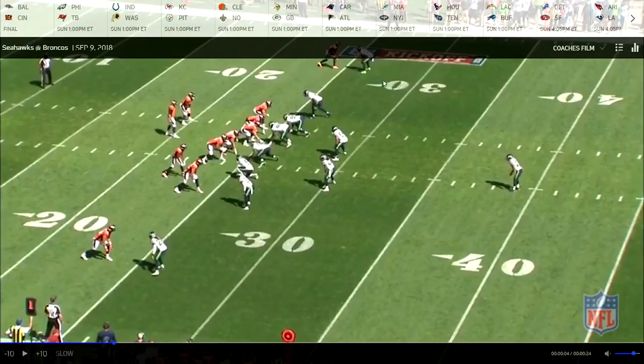This corner here is going to be locked into man-to-man coverage. This corner here is also showing a press alignment, but he's going to bail, protecting the deep sideline. You see the deep lying safety here in Earl. You have your underneath hook defenders here, and these curl flat defenders will relate to receivers as they break vertical.